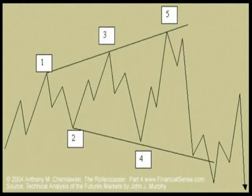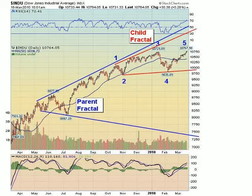So let's just move right along to the Dow Industrials, and you can see not only do we have a single broadening top, we have a double. I've reported on the parent fractal in the past, and I've said that there were potential child fractals developing. This is the final fractal that I believe gives us the last hurrah before the market tanks. And you can see we're nearing 0.5 right now.